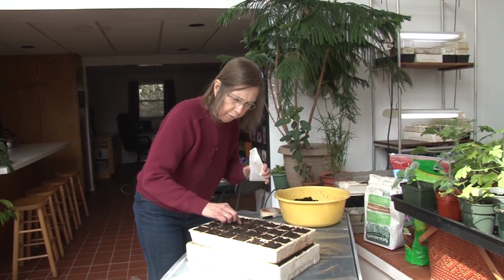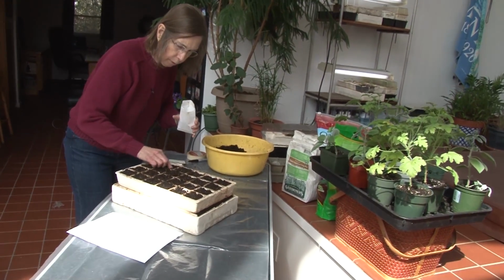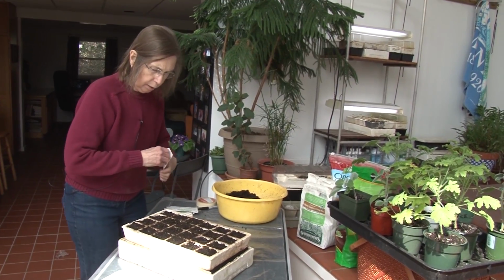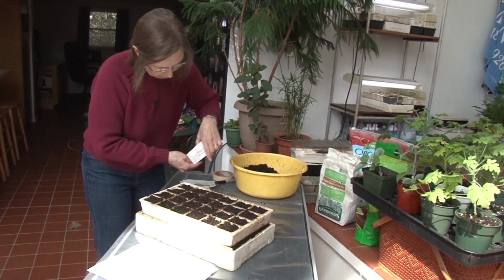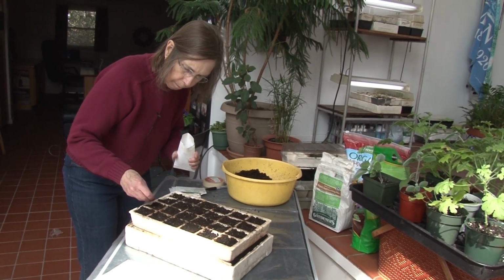Seeds are pretty generally available at most of the garden centers, and I also place a number of seed orders. I particularly like a co-op in Maine, where I do get a number of seeds. And again, we're just about finished with this one.